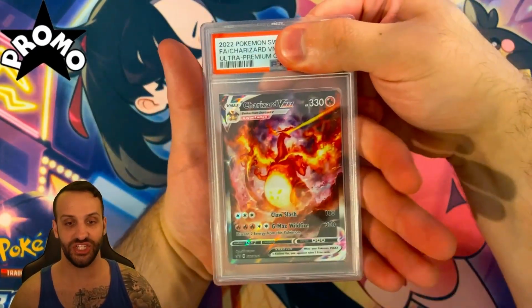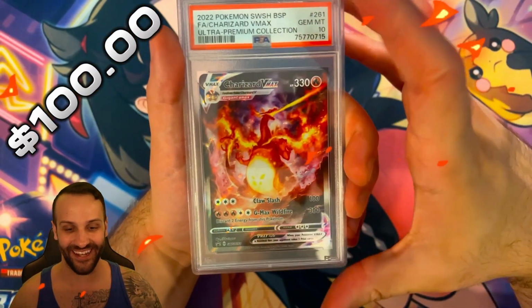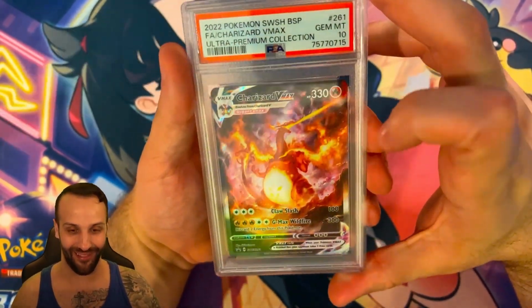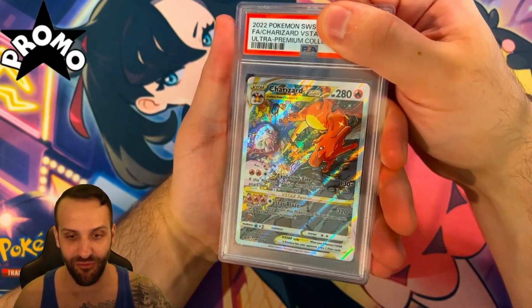Next is the Charizard VMAX promo from the Ultra Premium Collection. And we did get a 10, which is beautiful. I love this one. It's very Godzilla-esque. Okay, next up is the V-Star.